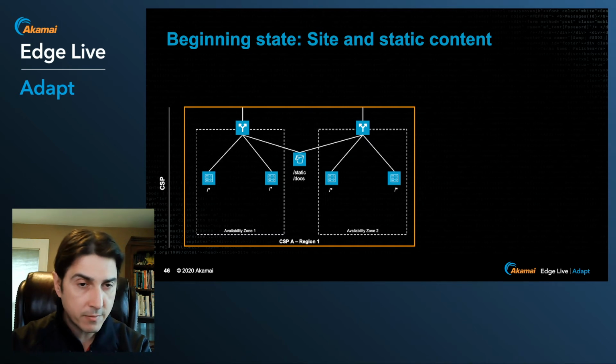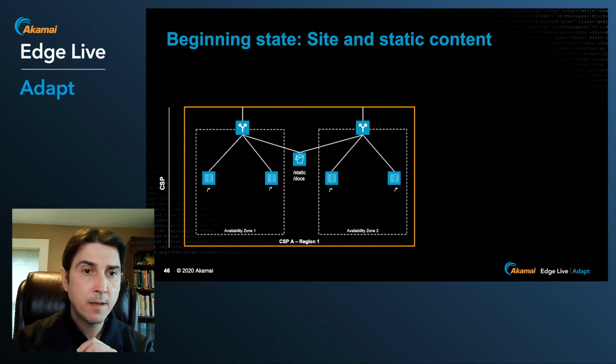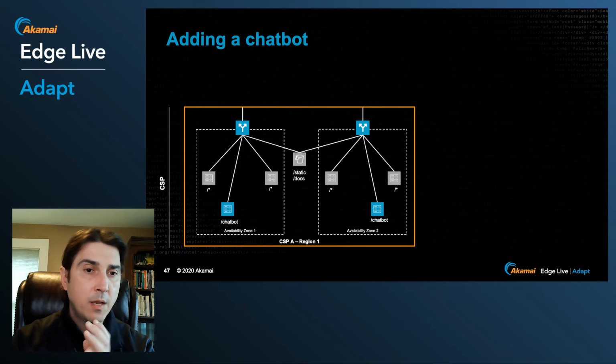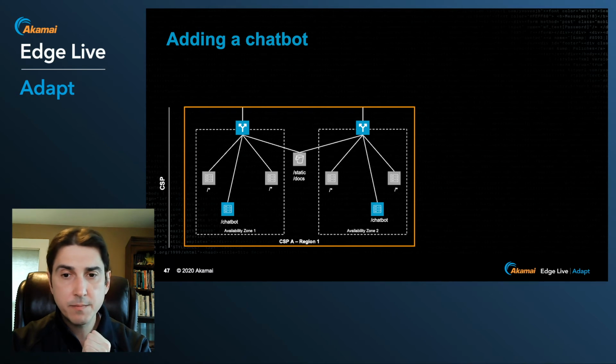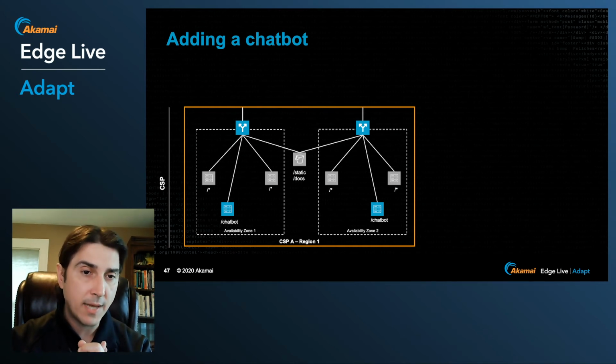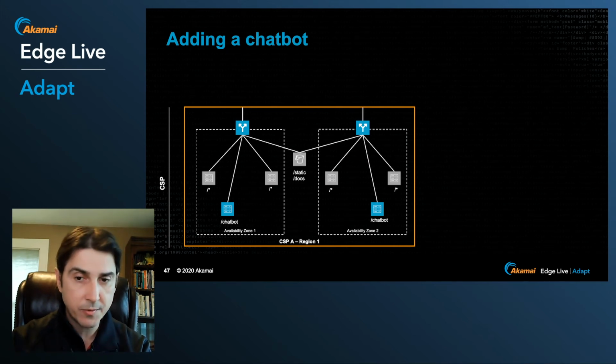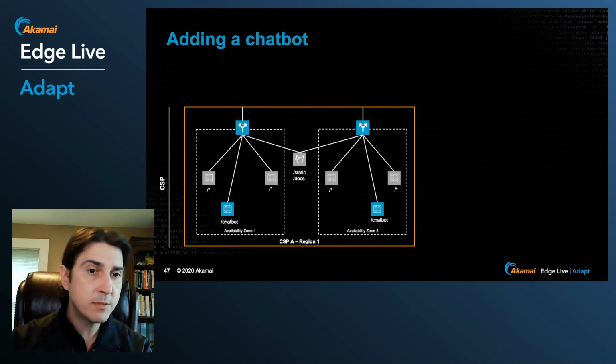And we have some layer 7 routing, as Ritika mentioned, to go to our static content. Very straightforward setup. So from here, let us assume that we have to deploy a chatbot service. As for those of you that have actually looked at the site, our site does indeed have one. And a way you would deploy that is by using your favorite technology and deploying one of those microservices into each availability zone. So that's no problem.